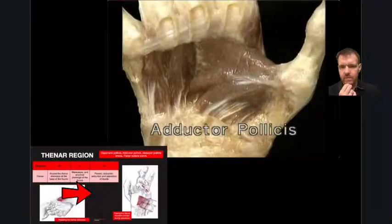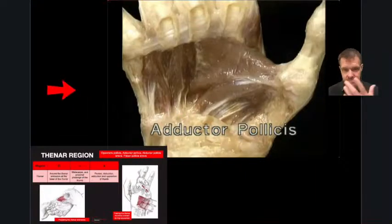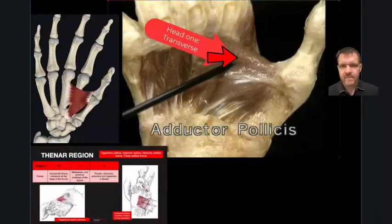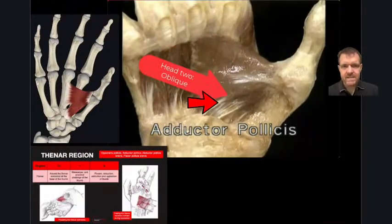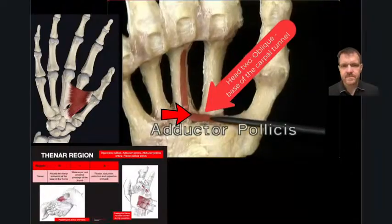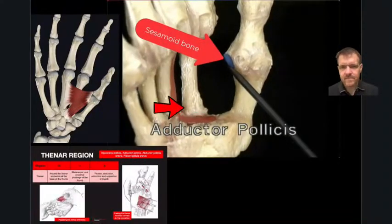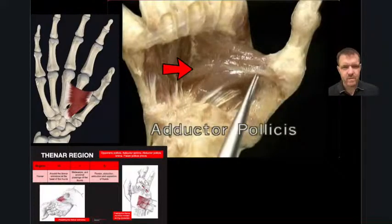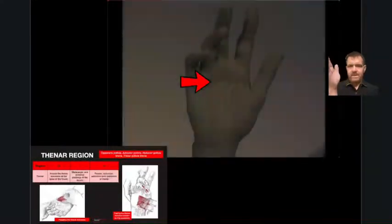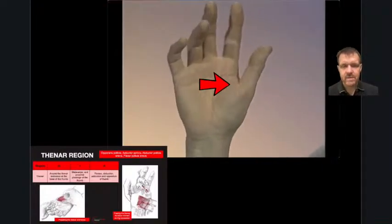And here we go. So we've got adductor pollicis, so it's going to bring the thumb in, and it just moves the thumb. That's all it does. And there's an image of it just there. We've got a couple of heads, and then they form like this L shape on the 3rd metacarpal. So again, you can see from the attachment points why it does what it does. There you go, so adduction. Again, it's quite a thick muscle. There's your thenar eminence just there.